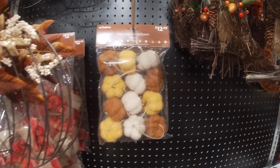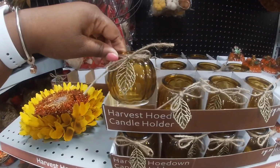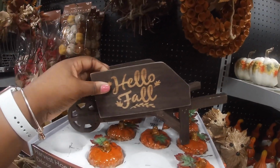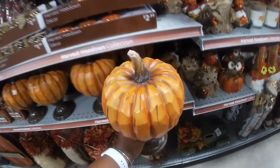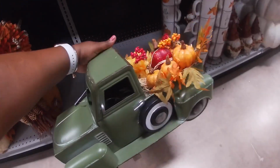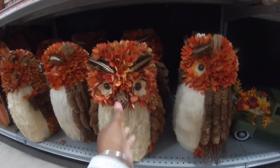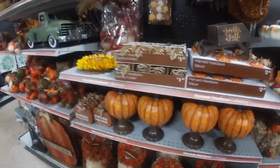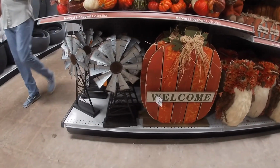Some more garland. Instead of the blue, the brown, $12.99. $10. $13. These are $1.99. Little pumpkins are $2.99. Somebody just stuck the well here. $12.99. Hello, fall. $20. $40. The chunk. This is pretty. This is really pretty. It's an acorn and it's like some on the back. This one is $40. They have the green chunk again. $6.99. This sign is $28. This one is $24.99.